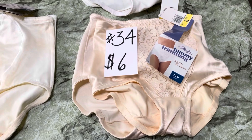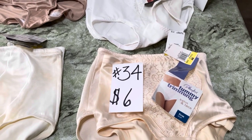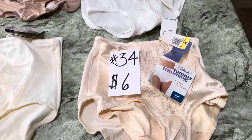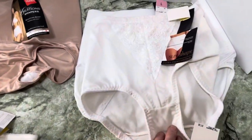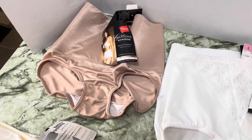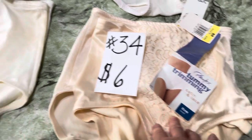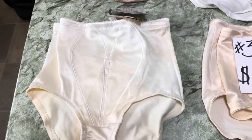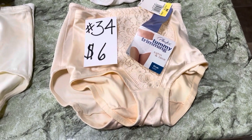So what you would need to do is put number 34 in the chat, along with which ones you would like. So if you wanted this white one with the lace and then this dark beige, you would put that in the chat. Or the beige with the lace and the ivory without the lace. You just have to specify which ones you would like.